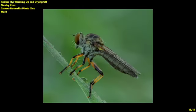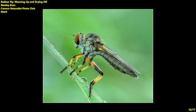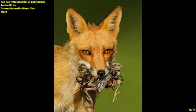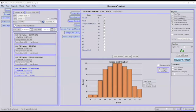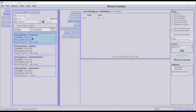Merit Awards go to Robert Fly. No. I'm sorry? Stanley Crone, Camera Naturalist. Red Fox with Mouthful, Jessica Kirstie, Camera Naturalist. And the medal goes to Red-Eyed Tree Frog Reflection, Chris Cleaver, Camera Naturalist. Okay, well, I will tell you the Camera Naturalist had the most entries, so they won the most awards. Our next category is botanical. We have 67 images.